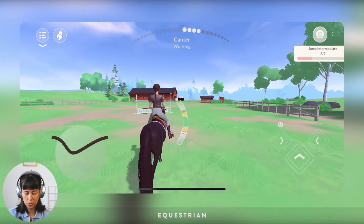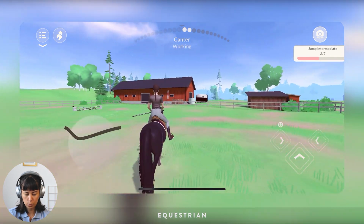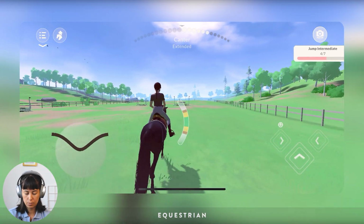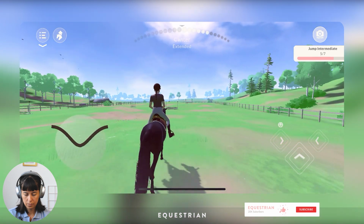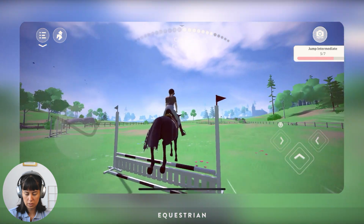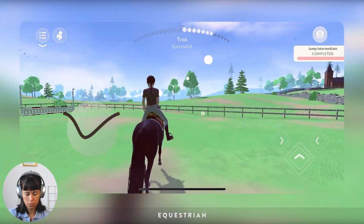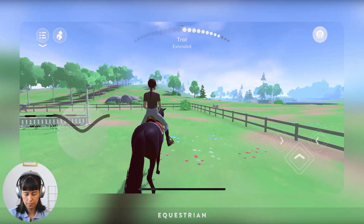So the intermediate jump practice requires you to jump many more jumps than the beginner. But you will of course get a lot more XP. And I also think that the intermediate one might actually train more stats than only jumping, but I'm not 100% sure. Okay, I think that was... Yes, it's finished. Nice.